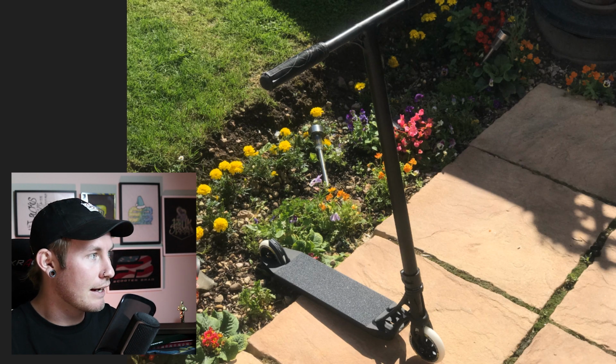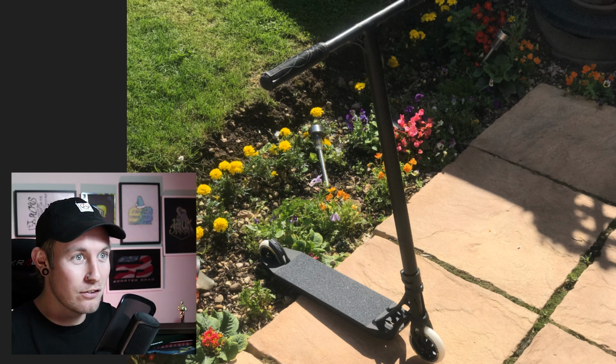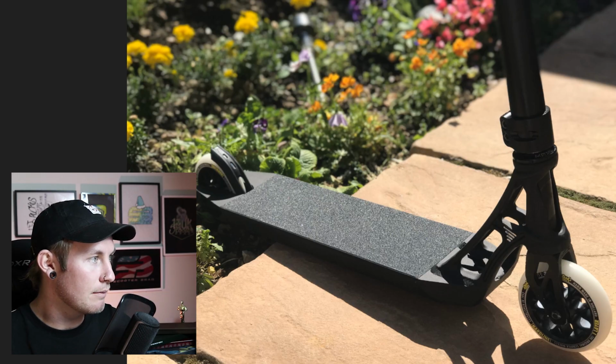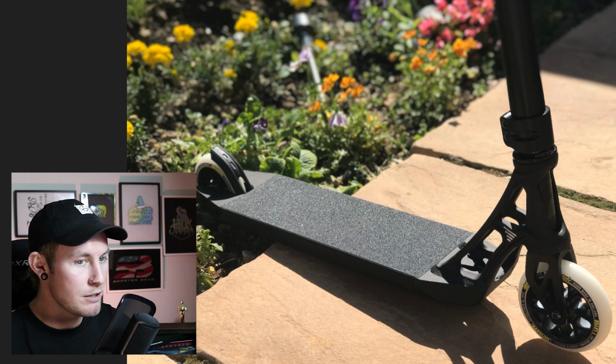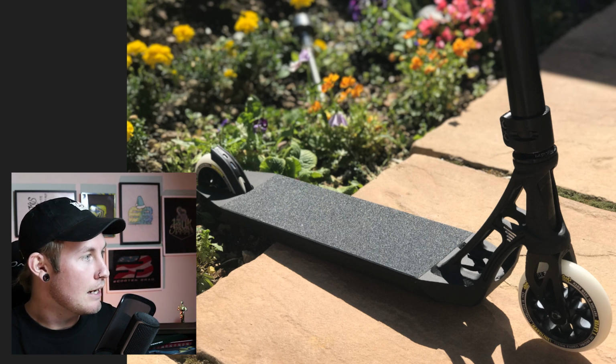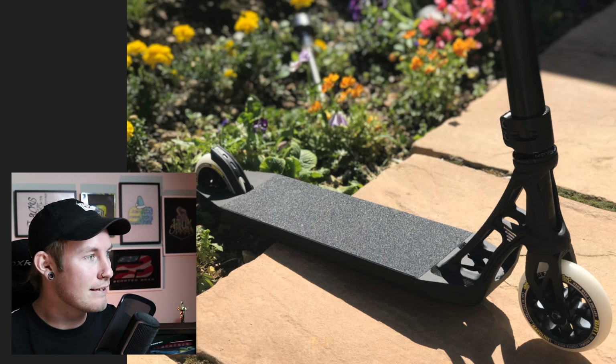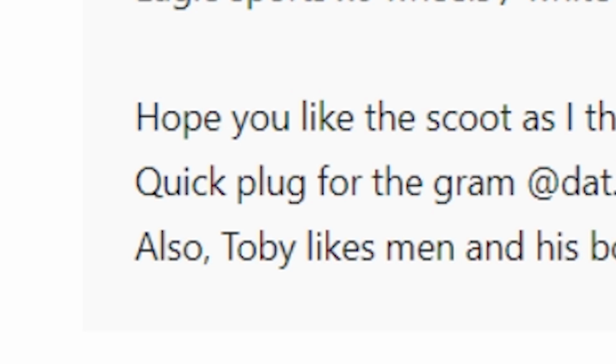Ethic Grips, black. Root Industries bar ends. District AL115 bars. These are super unpopular at the moment, which is cool. So you've got some originality there. I like it. Envy double clamp in black. Glad it's not neochrome. Core headset with MFX Mad Gear IHC dust cover. MGP array fork from the MFX range. Ethic Pandemonium deck, 20.9 by 4.7 wide in matte black. Enough skateboard grip tape, which he didn't do end-to-end because he is lazy. And Eagle Sports X6 wheels, white and black. Hope you like my scoot, as I think it's fire.